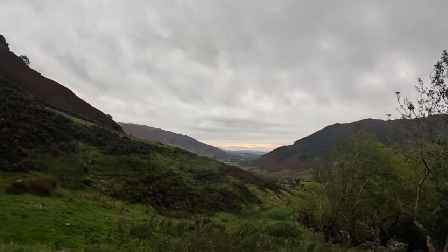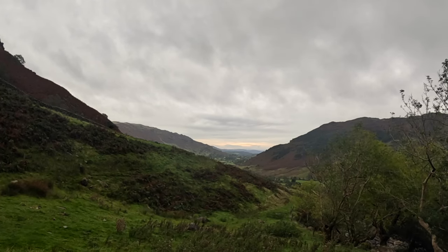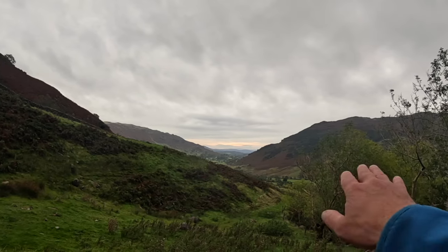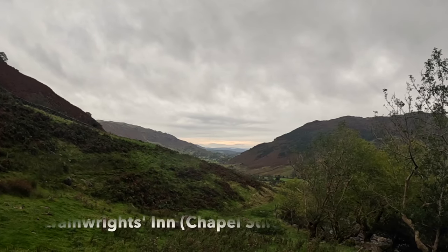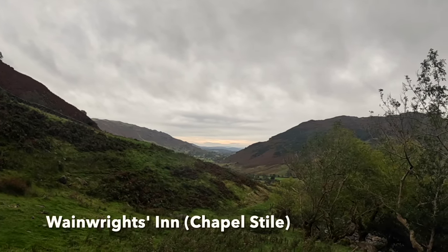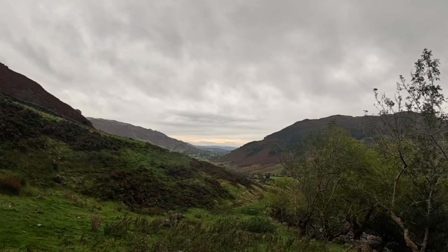Oh, look at that. Nice little valley shot. Langdale Valley. And that's up towards the Wainwrights pub.